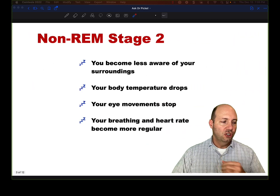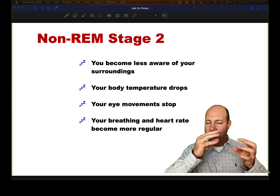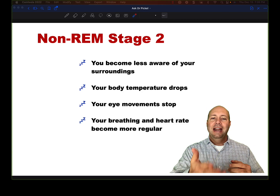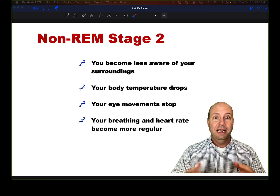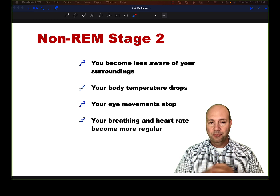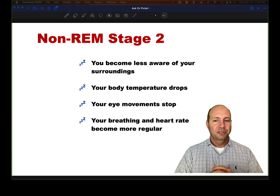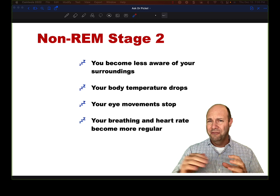So let's go to stage 2. Stage 2 is a little further along. You've gone through that initial stage of falling asleep. Now you're becoming less aware of your surroundings. Your temperature is starting to drop, and this is when you might wake up a little because you needed more covers. Your eye movements stop, and your breathing and heart rate become lower. This stage 2 is important, but some people really never make it past that.